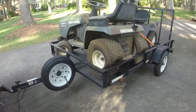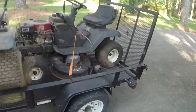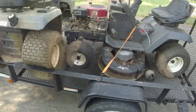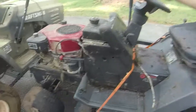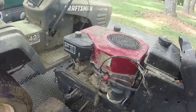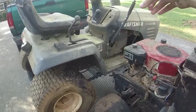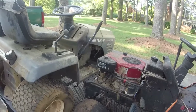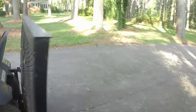Alright guys, next morning I want to give you all a daylight look of the free mowers. Like I said, they're both Craftsman. They were 42 inch. We've got a 14 horsepower Kohler, and we've got a 19 horsepower twin cylinder Briggs. He said he bought this one brand new from Sears in '95. This one right here is probably about the same vintage.